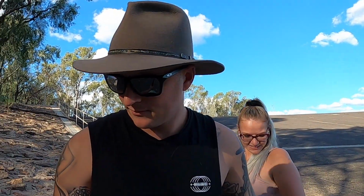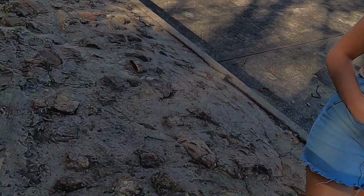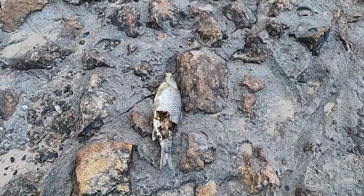So I just pulled up in Chinchilla for the night. We checked out the Chinchilla weir, the famous watermelon, and I wonder why it stinks around here. This is a dead fish. Dirty old carp.